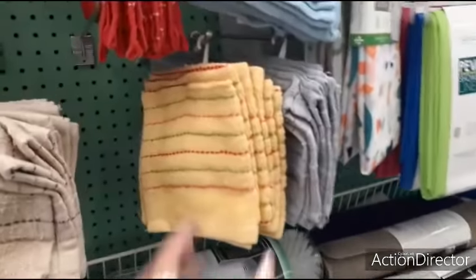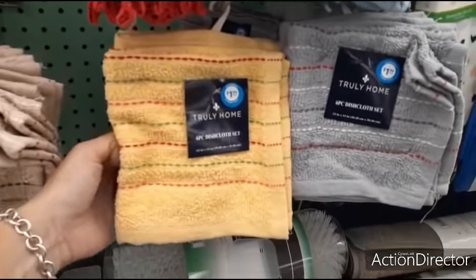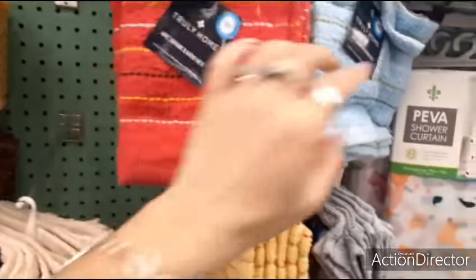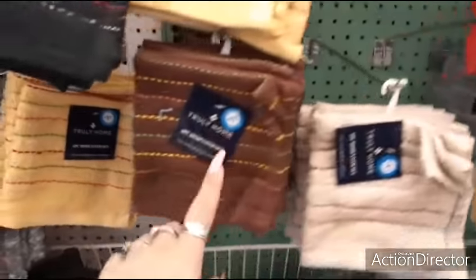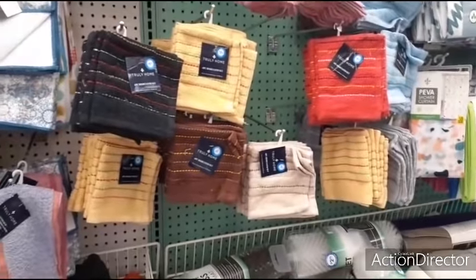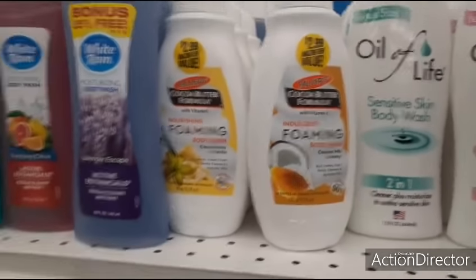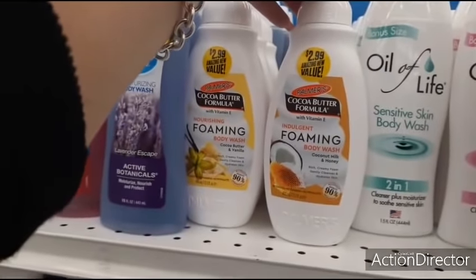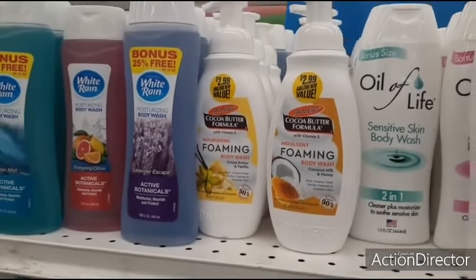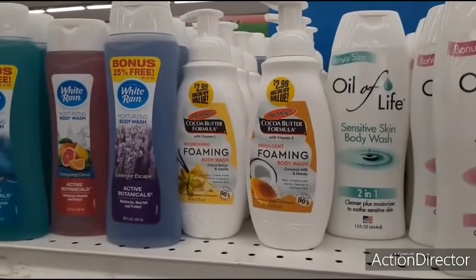They also have these really cute sets of washcloths, Truly Home. 6-piece for $1.99. I like this color. You have the gray, the red, the light blue, the dark brown, the black. Yeah, I've not seen those. Those are pretty cute. This is new. At least I haven't seen it. This is the Palmer's Cocoa Butter Formula, the Foaming Body Wash. Coconut milk and honey, and then coconut butter and vanilla. That could be fun. I love Palmer's.